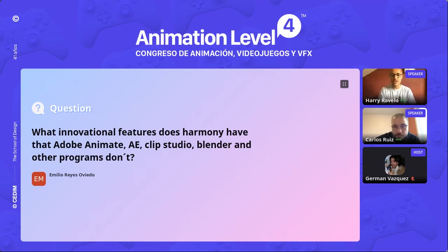And After Effects is not actually made for animation. It's made for compositing. Exactly. People use it for animation, and they use it especially for cutout animation and motion graphics. But it's not made for traditional animation, definitely not, and it's not made for heavy animation. Clip Studio is a software that is very old.